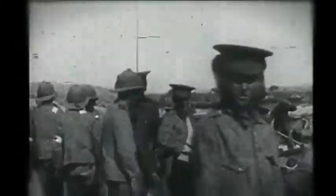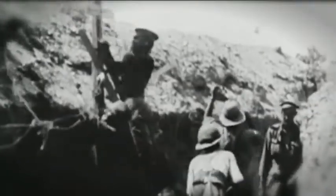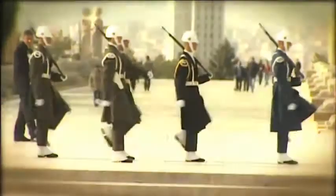I respect both sides, and I don't really think there's a good side and bad side. I just think the people that went to war and lost their blood and that got killed just wanted to serve their own country.